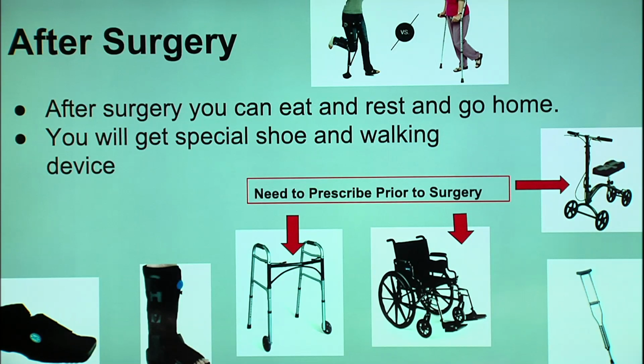So for someone that needs to be off of their foot, let's say for 6 to 8 weeks after surgery, it might be easier to get one of those rollers or one of those peg legs to get you around. It's very, very helpful, and it makes things a lot easier for recovery.